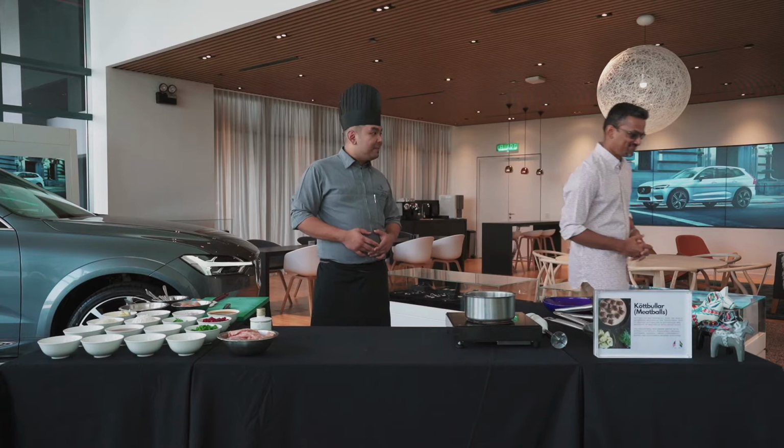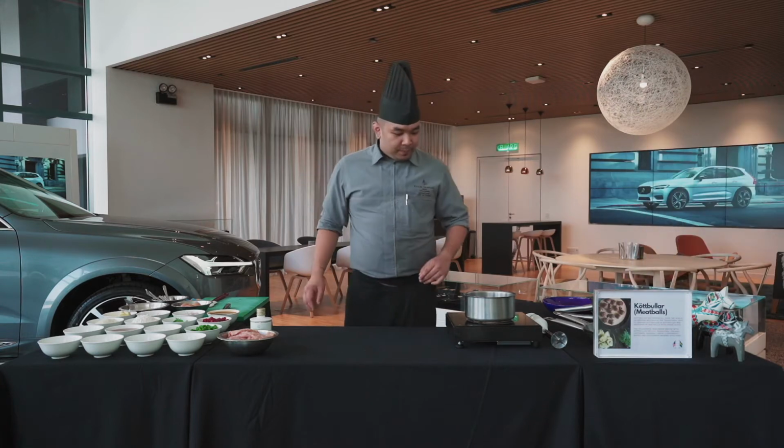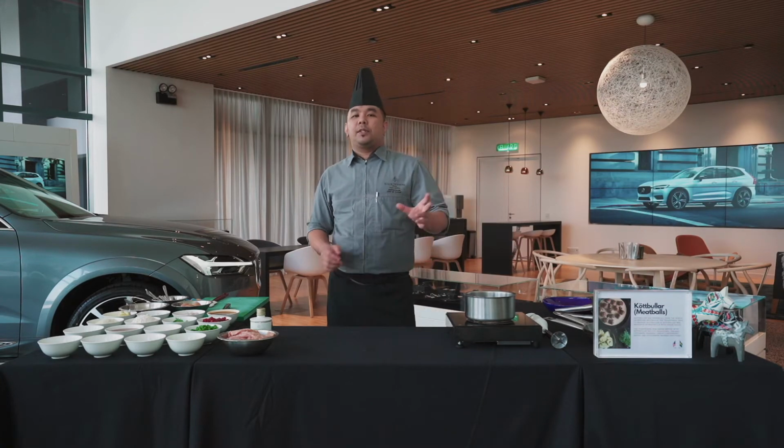So, hi, good morning all. Today I'm going to do a very simple dish. It's called Kotbula, which is a very famous Swedish dish called meatball, served with a little bit of lingonberry, a little bit of mashed potato, and some green peas.